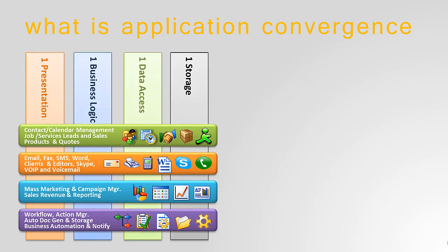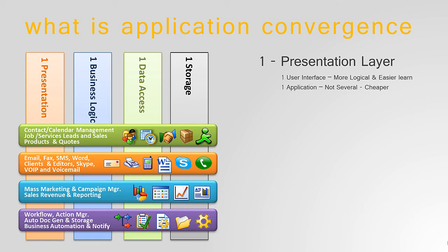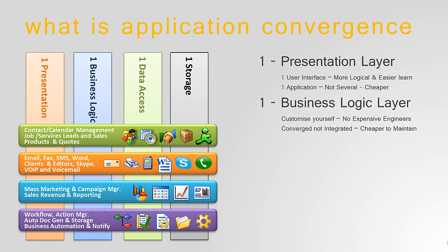One presentation layer means one user interface, which makes it more logical and easy to learn. One application instead of several makes it cheaper to buy and cheaper to run. One business logic layer, customize it yourself, no need for expensive engineers. Converged, not integrated, cheaper to buy and maintain.